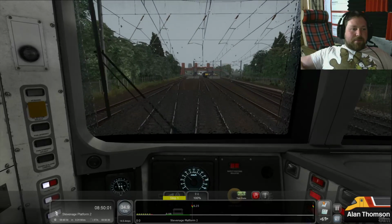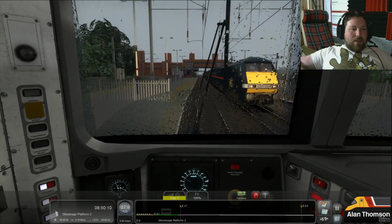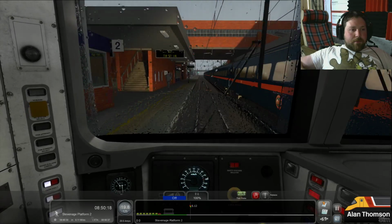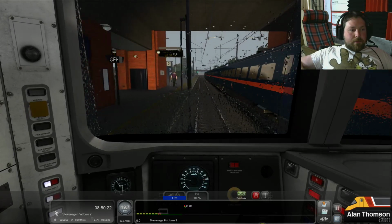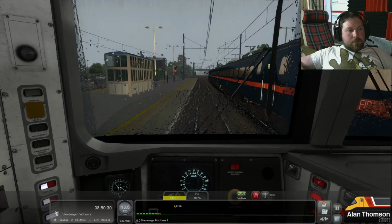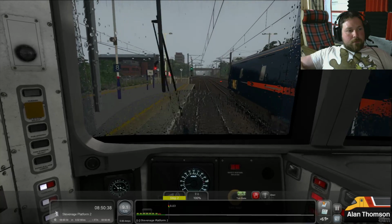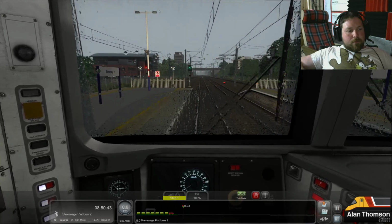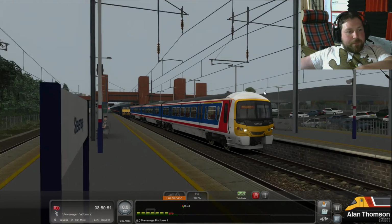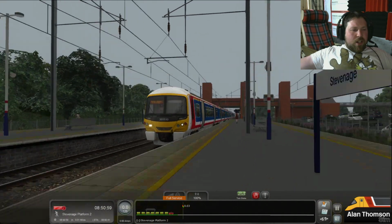Ah, GNR. Not my favourite livery on a 91, I must add, but still very, very distinguished looking. At least those wipers aren't annoying. Stevenage. This is Stevenage.